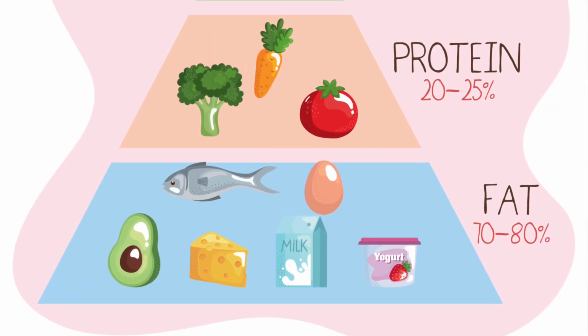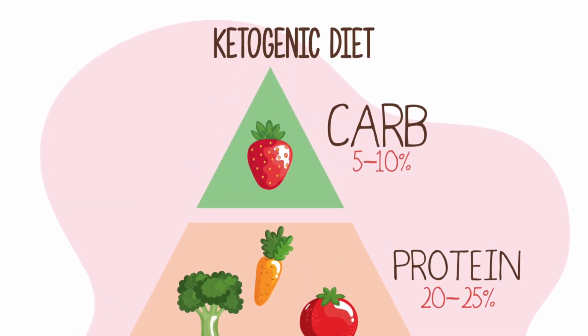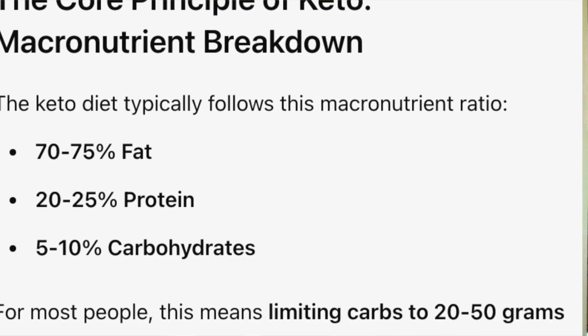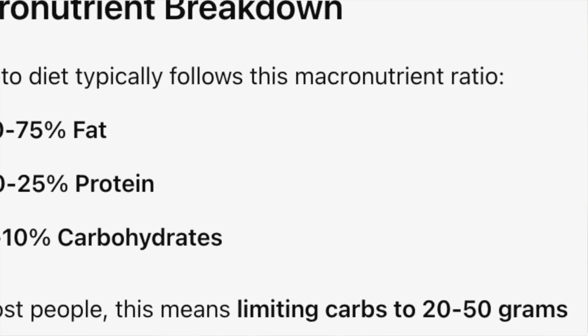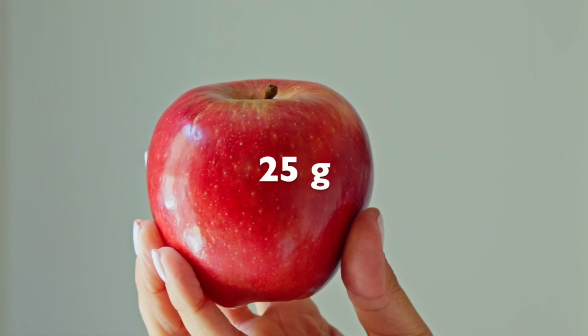Now let's talk about macronutrients and their breakdown for this diet. So the typical macronutrient breakdown for this diet includes consuming 70 to 75% fat, 20 to 25% protein, and 5 to 10% carbohydrates. And this can mean limiting your carbohydrates to 20 to 50 grams per day, which can be pretty restrictive because even certain fruits contain carbohydrates. For example, a medium-sized apple contains 25 grams of carbohydrates. So when you're really getting into the keto diet, you really have to watch all forms of carbohydrates, including those that come from fruits.